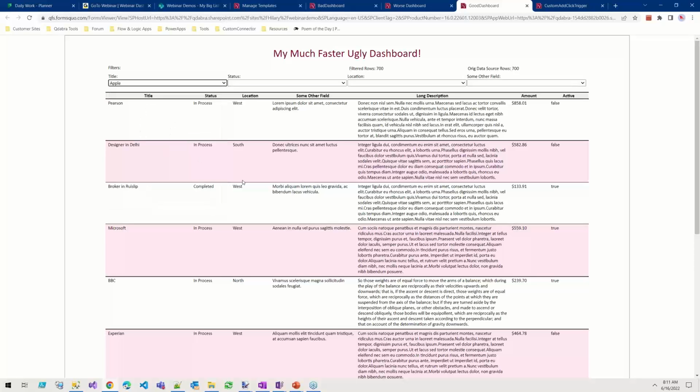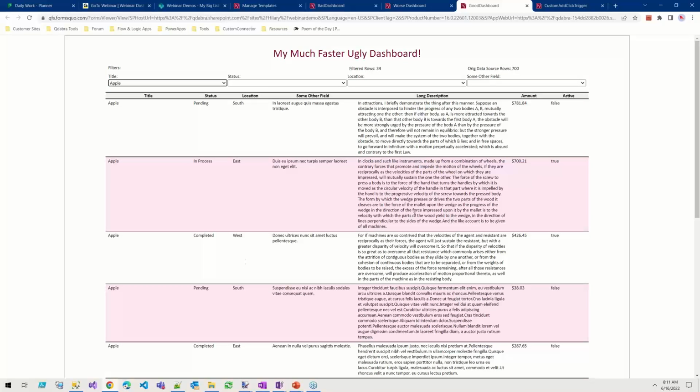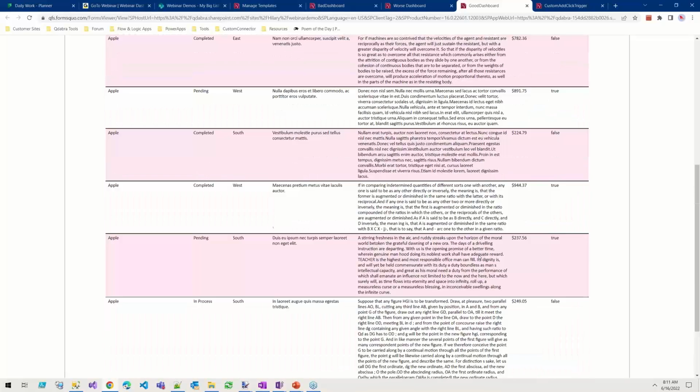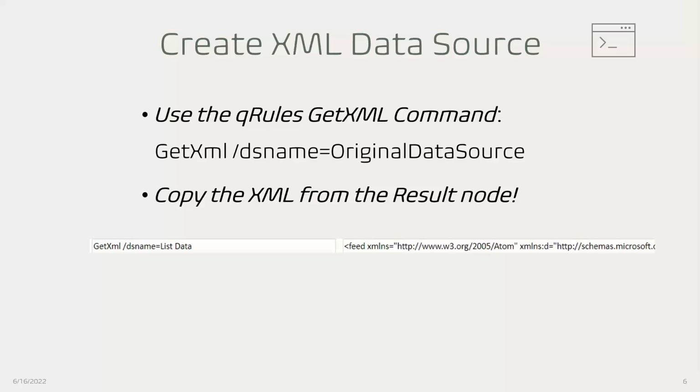When I select a filter like Apple, then however many rows of Apple data there are get copied over just one page at a time. And so as I page through and I click that page button, my second page of results gets copied to my XML data source. So at no time am I hiding things in this repeating table based on this filter or based on the page. And that's what speeds it up: the actual process of copying the page-at-a-time data is faster than having all these formatting rules on our form to show and hide things.